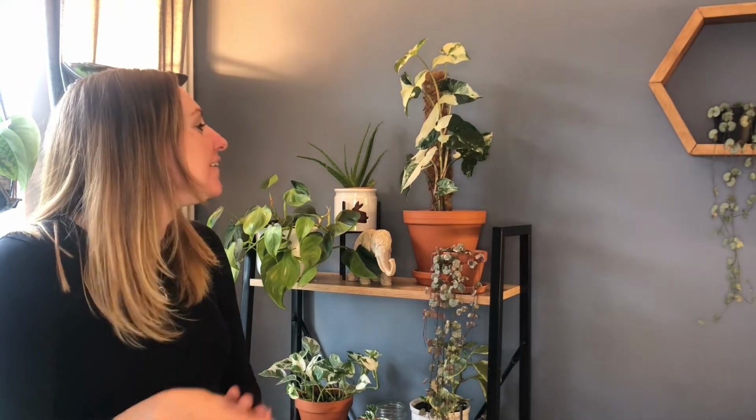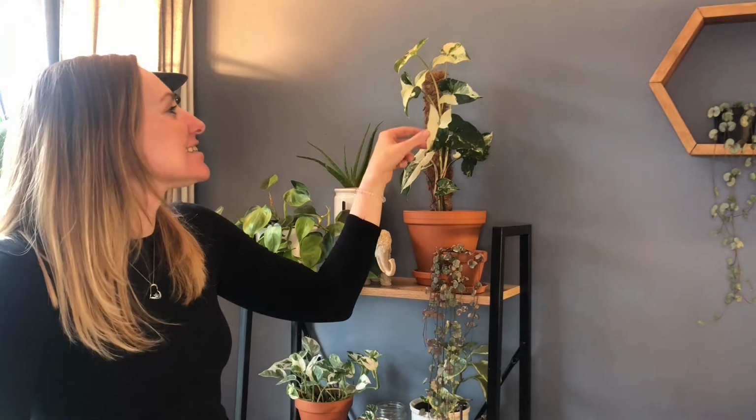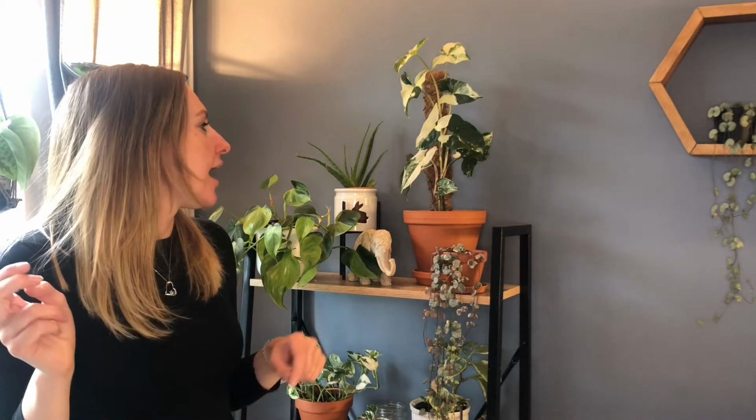Let's get on to my Syngonium. Now, this guy, or this girl, this beautiful plant is absolutely chucking out growth. I've had this plant for, I will correct myself on screen if I'm wrong, but I want to say no more than 3 months. And it's just absolutely stunning. I love it, and I can't believe how quickly it is growing.